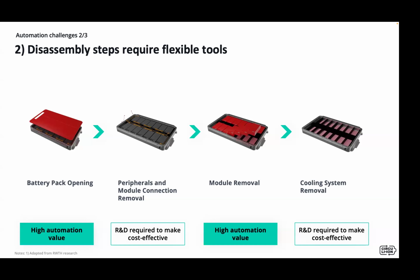And whoever has ever assembled an IKEA shelf, if you need to repeatedly disassemble 222 screws day in, day out, your arms become rather heavy. And their automation and flexible automation is the key. In the second step, we see today still a lot of manual interactions because the human is the most flexible worker in that disassembly step.